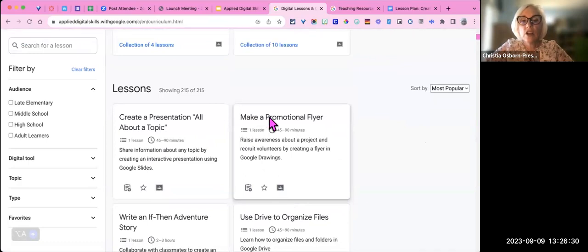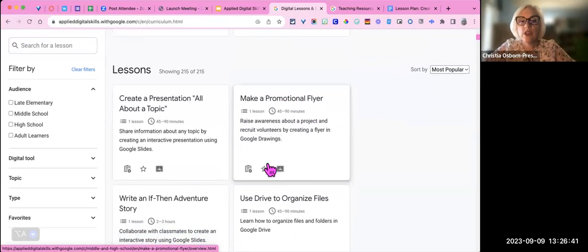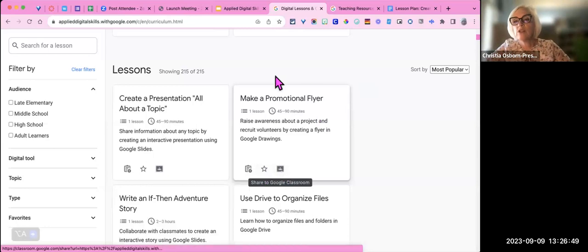Each lesson on this card is going to tell you what the title of it is, how many lessons it will take, how much time, and then it'll give you a little bit of info about the lesson and what tools you'll be using. I can just immediately add it to a class from here. If I already have a class set up, I can favorite it, or I can add it straight to Google Classroom.